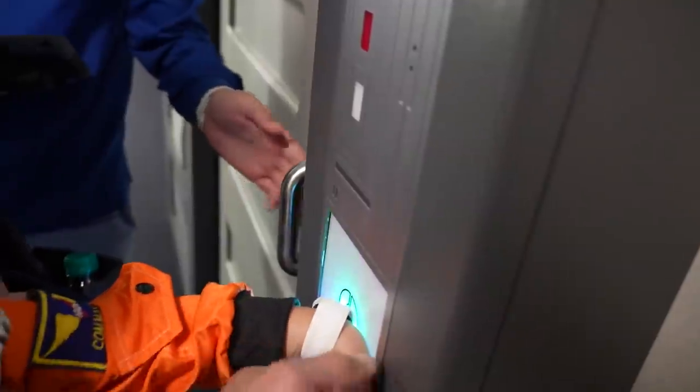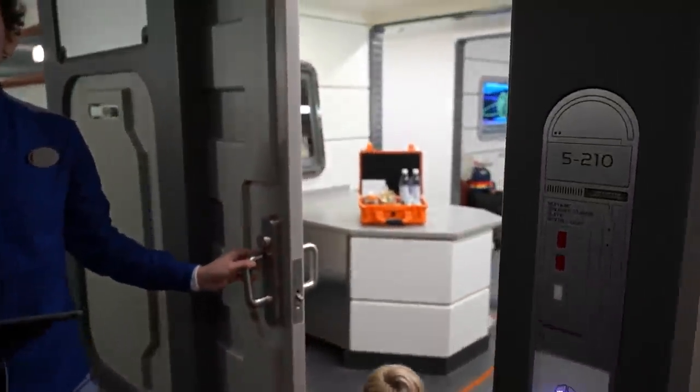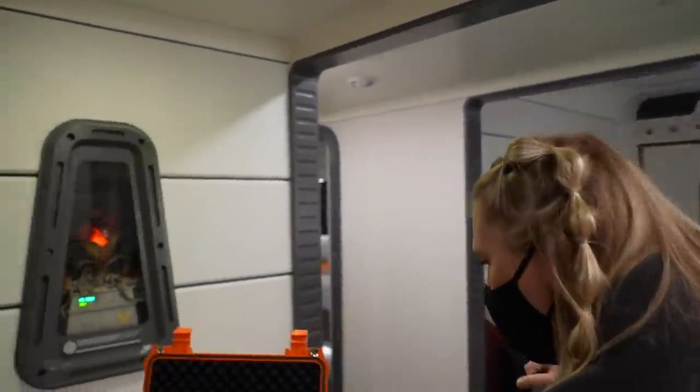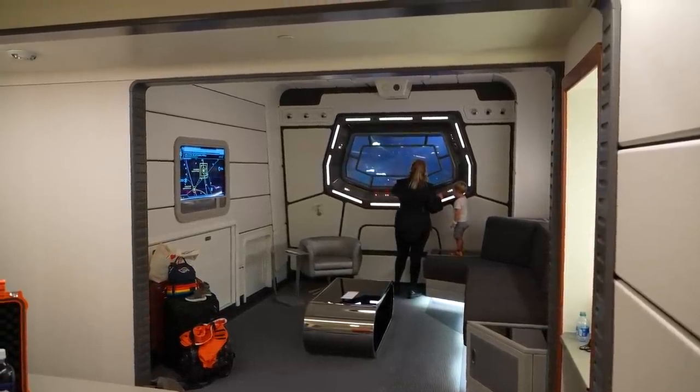Ooh. We'll have you hold your M-band right here to this white square. You did it. I'll let you in, and I have just a little bit of safety information to go over, so okay. I'll follow you in. Oh, thank you. Goodness, buddy. Oh, our first view in. Oh, look, there's a plant. This is the, it's going to lower down the blast shield.